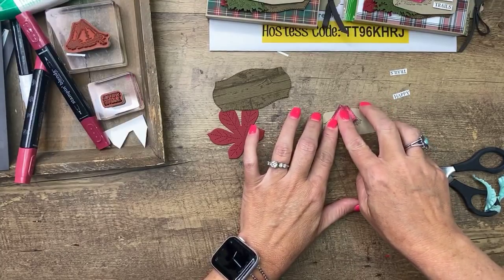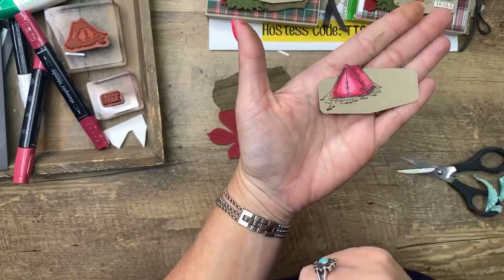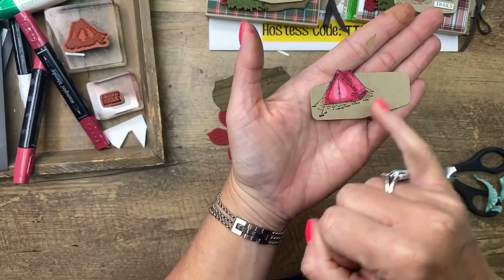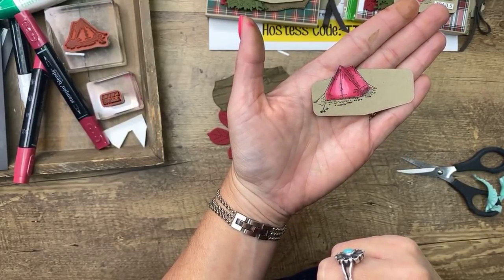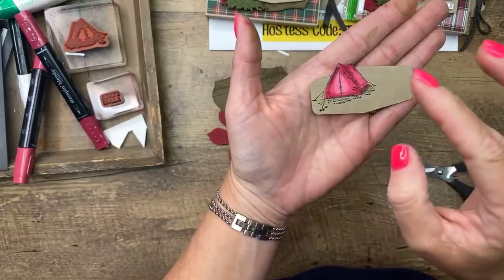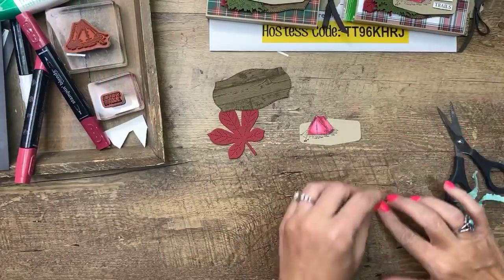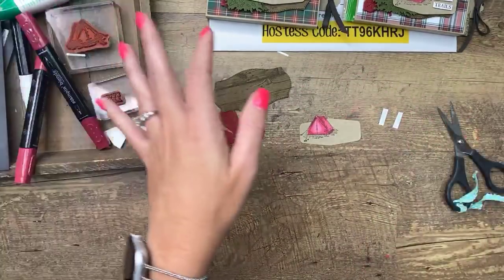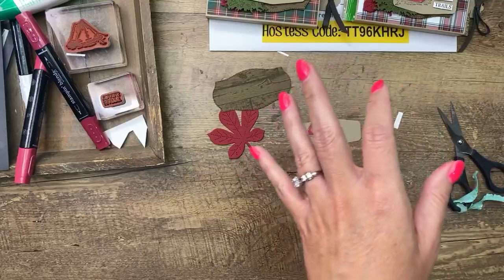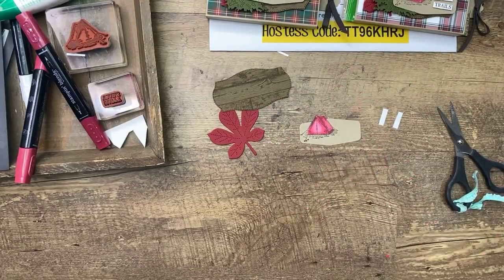Okay, so we're going to put that right on there. So now look, we only cut out the tent part, but we didn't lose all that detail because we went ahead and stamped it on there. Also, we stamped it on here and stamped it on the white, so that way you can color it, but not have to cut off all that cute little detail. All right, so now we need some Mini Dimensionals, which are not here.